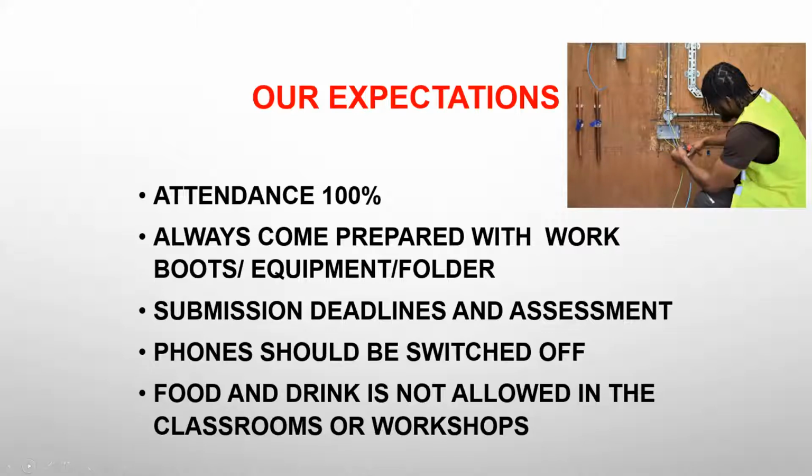Now, you will have a timetable that will expect you to come into college for 3 days a week. So you will have 2 days a week of time that you can use for work experience or for your own private study. But for the 3 days of your timetable, you're expected to be in college for every class. We ask that you always come and bring your equipment, boots, folders, pens, pencils, everything with you so that you're always prepared for work. We're trying to give you the idea of what you're going to need when you go out into the workplace. And you can't attend at the workplace without having all the equipment and everything ready to go. And the same applies for college.